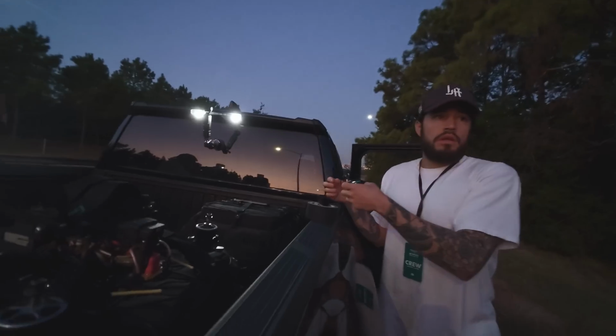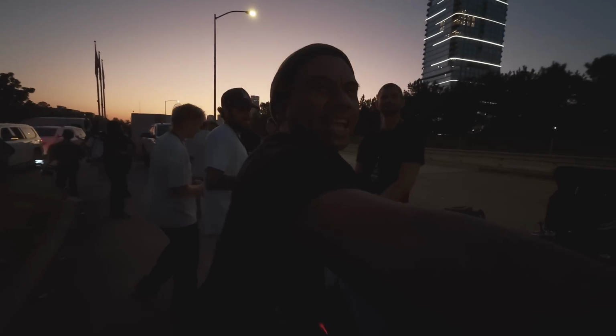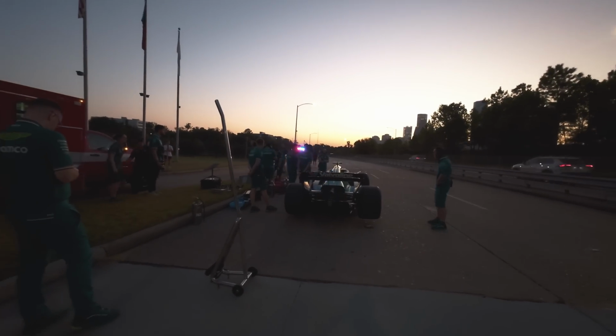We're just in the truck, right? Yeah, we're just chilling with the pickup. All right, check your polarizers. Yeah, check your polarizers. If I see any polarizers that are aligned wrong, I'm gonna freak out.